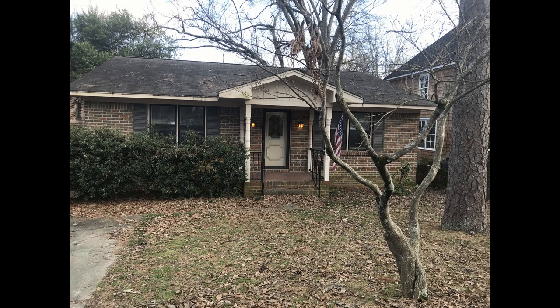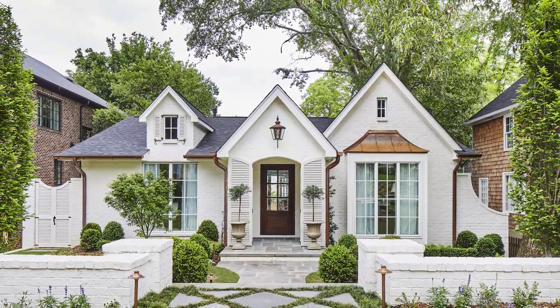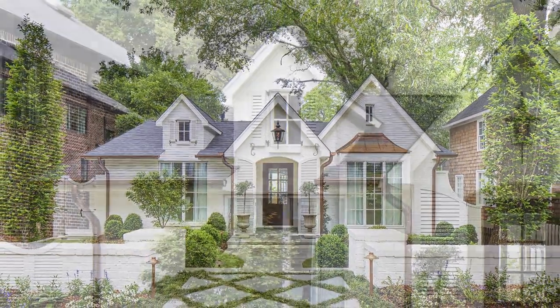When this 1950s home came on the market, the buyers were thrilled to have a home near their children and grandchildren, but they knew it would require extensive renovations. The exterior was redesigned to change the low-sloped roofline, which lacked visual appeal.